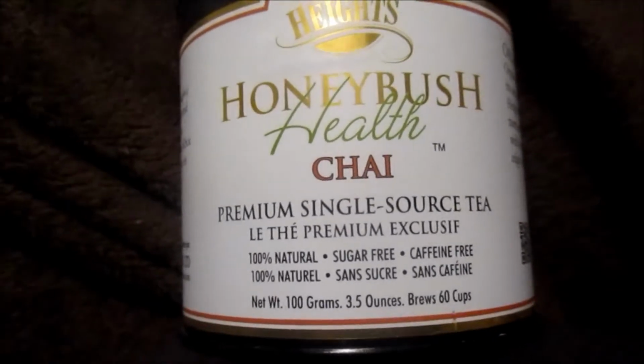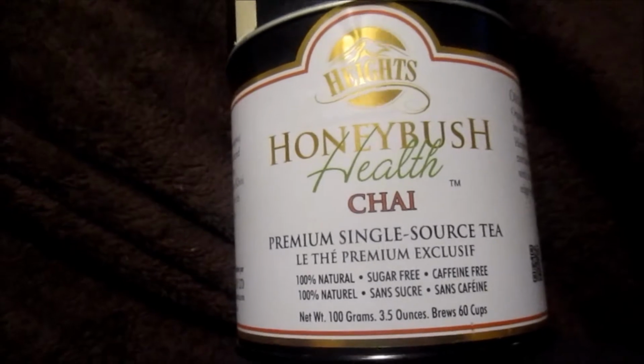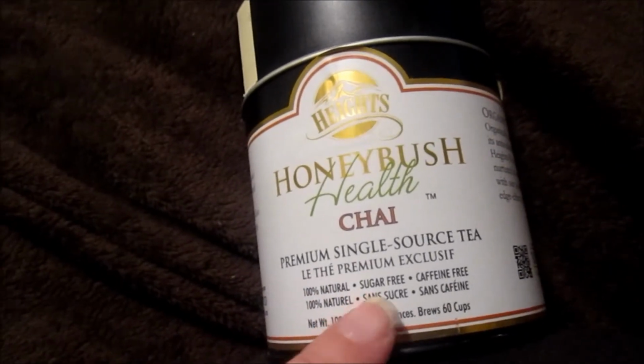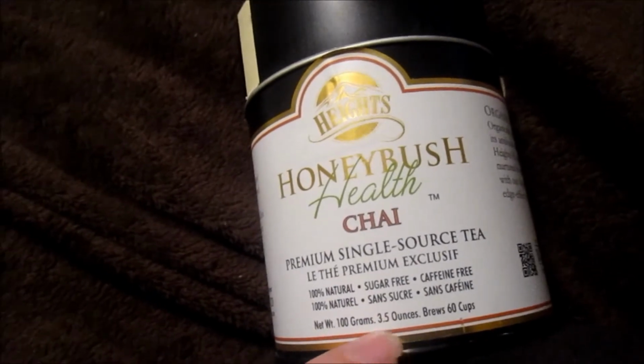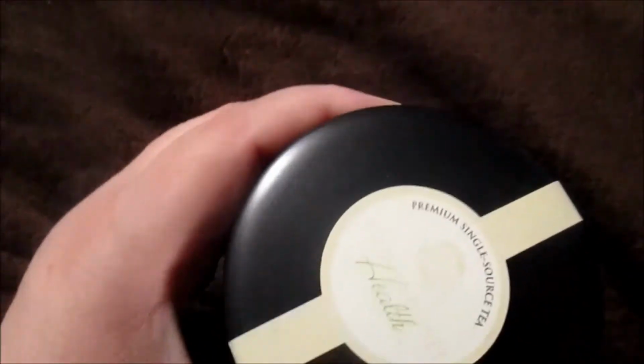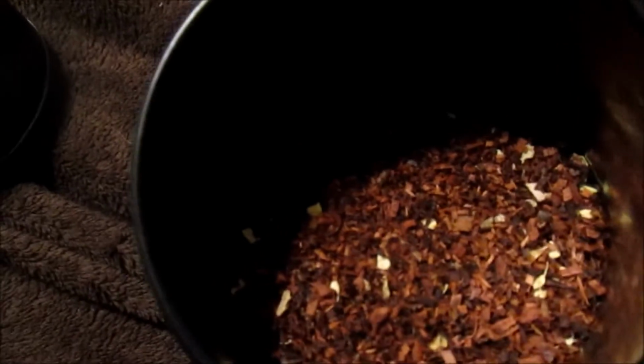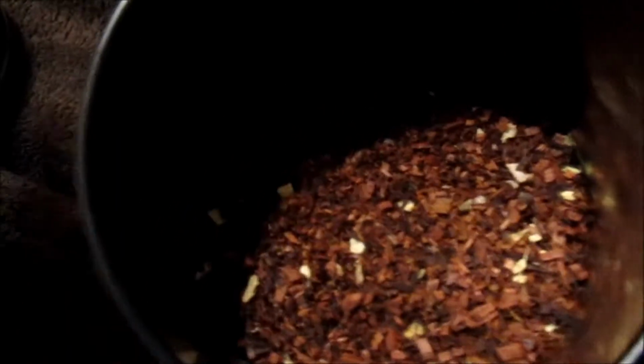This is the Honeybush Health Chai Premium Single Source Tea. This is 100% natural, sugar-free, caffeine-free. It comes in this cute little reusable container. It's a little bit hard to get open with one hand, so just one moment while I open this. And as you can tell, this is a loose tea. It looks like a little teaspoon that you take and you put loose tea in.